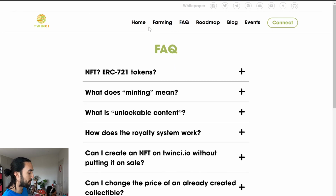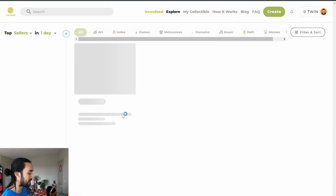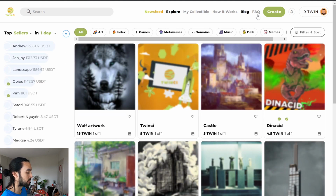Then we got some more sections up here, folks, at the home section, information about the farming, the roadmap, the blog, some events, and all of their socials are up the top there as well. And the way I got over to that one was just here. So I was literally just going back to the Twinsy homepage here, and it's all here. So top of screen here, you've got everything, the collectible section, how it works, the blog, the frequently asked questions that I did talk about before.